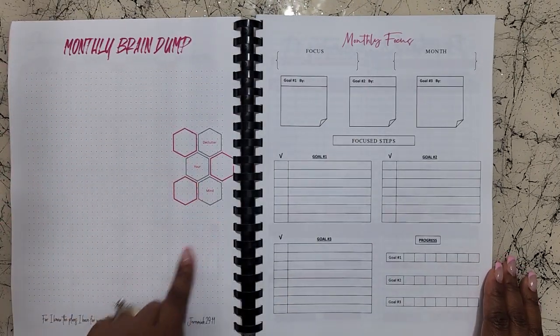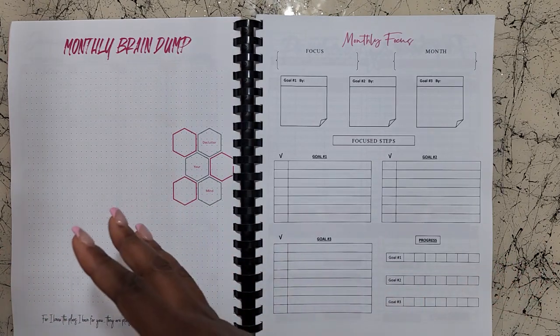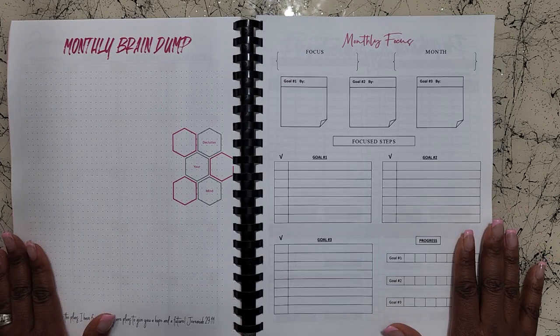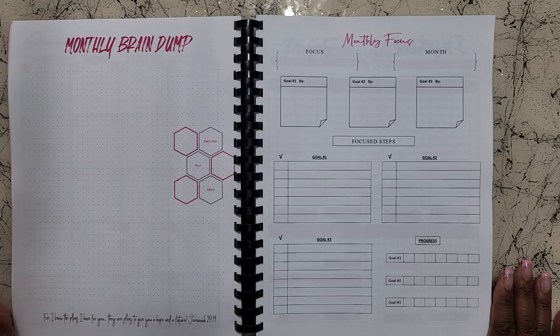We want to declutter our minds, and we want to begin to see how we're breaking those goals down from annually to quarterly. Now we're at a monthly level, okay? And it says, "For I know the plans I have for you, they are plans to give you a hope in the future," Jeremiah 29:11.